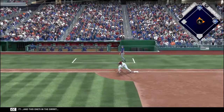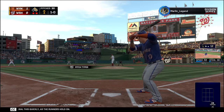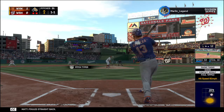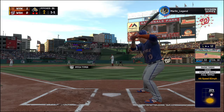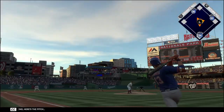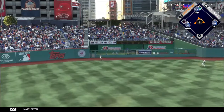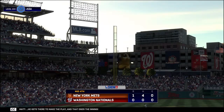And this one's in the dirt. Good job to corral this quickly as the runners hold on. Fouled straight back. Good lead there at second. Here's the pitch. There's a swing, and he sends a ball high in the air into left field. Eaton going back on it. He gets there to make the play, and that ends the inning.